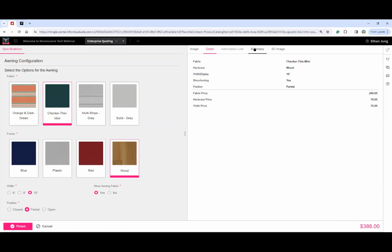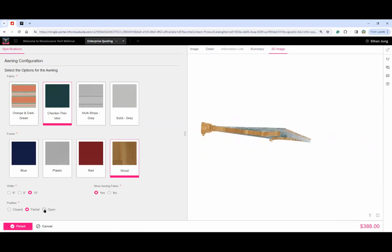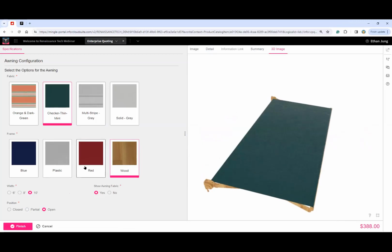So as I can see here, I can see the summary. I can go ahead and start seeing that 3D image that's been created. And I can go ahead and open it fully to, again, help me visually visualize the products as an end user.